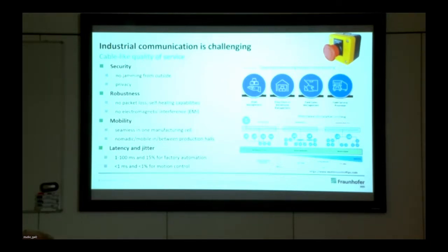They had concerns that their production line could be jammed from the outside. That would stop the production. They produce 1 car per minute, and you know what these cars cost. So the damage that would be caused by an interruption of the wireless service in industry would be enormous. And so they want to have absolutely reliable communication. So privacy, no jamming. Robustness, no packet loss is one important thing.